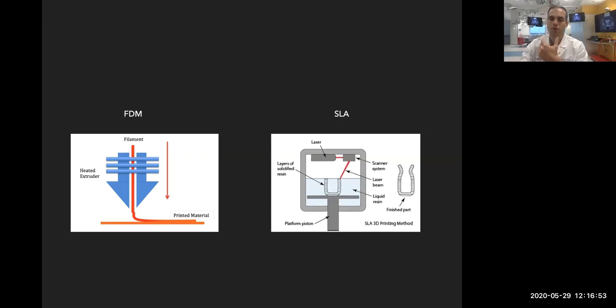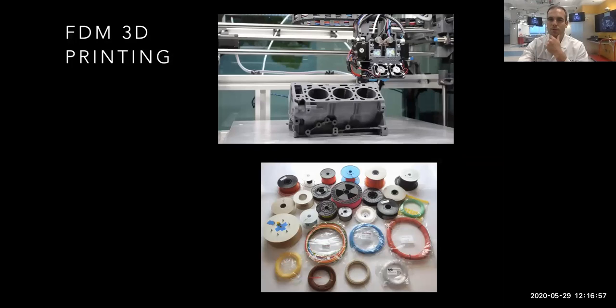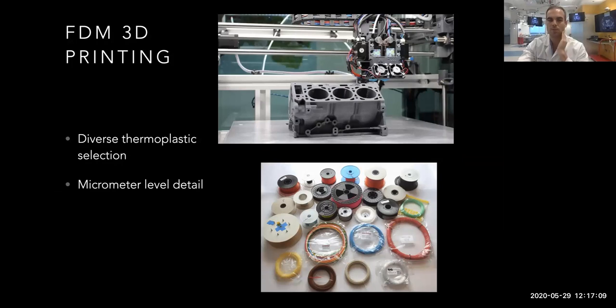So looking at both of these and their pros and cons, I really tended towards FDM 3D printing, just in my thought process for what we were trying to do to make bone. There was a diverse thermoplastic selection, a lot of different shore hardnesses and material makeups. It can still get micrometer level detail like the SLA, but it was very, very cheap and inexpensive. And so I took this idea to administration. I said, hey, I really think that we could turn this whole simulation thing around. We can invest in a 3D printer, and I could just figure out how to use it, and we could just see where it goes.